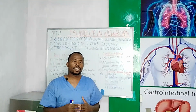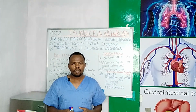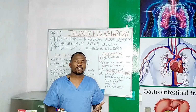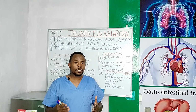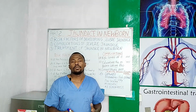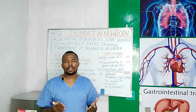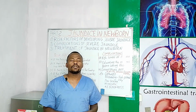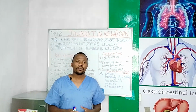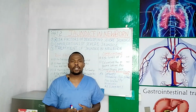If the damage is permanent, we have another complication we call kernicterus. Acute bilirubin encephalopathy is temporary and can be reversed if treated early. A child who has developed acute bilirubin encephalopathy will develop poor sucking and lethargy, where the child becomes very inactive and not doing anything or just sleeping. The baby will also have increased sleepiness. The baby will be irritable.